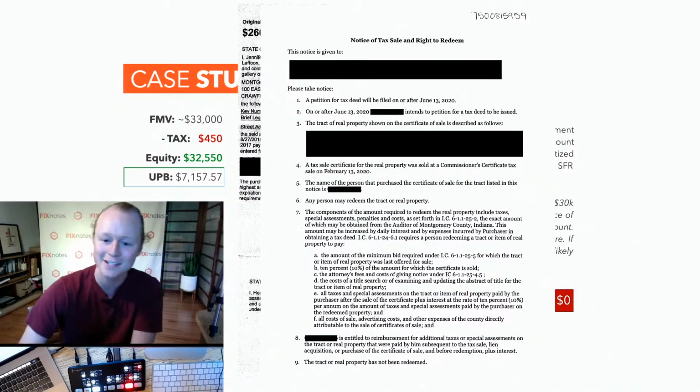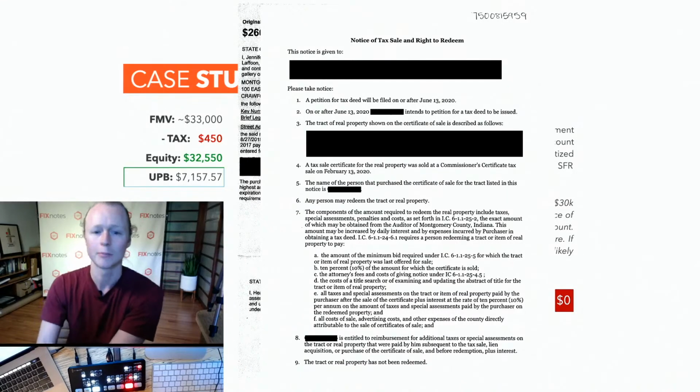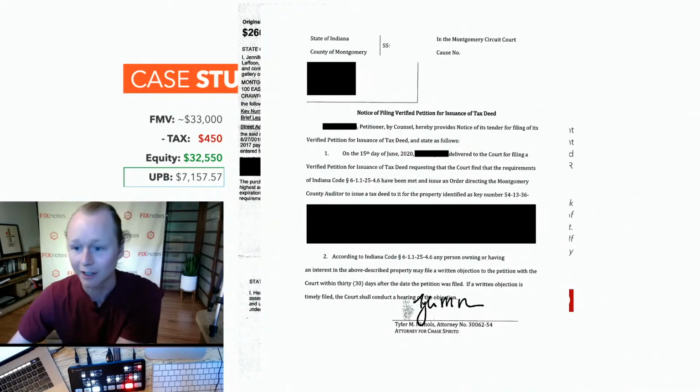So as a lender, you see this and you're like, all right, well, it seems like the borrower is probably going to pay this, right? It's not that much money, and you know, they've got to pay their property taxes or they'll lose their home. So that was what was assumed here, that the borrower would pay these taxes. But they didn't, and we get another filing.